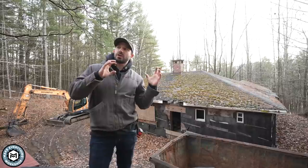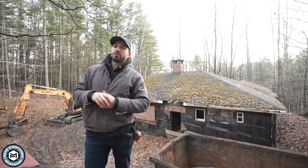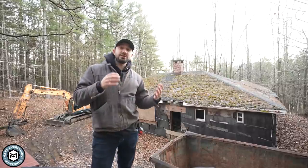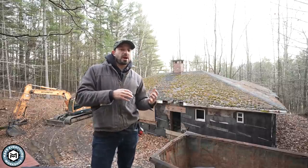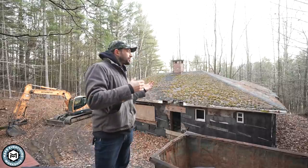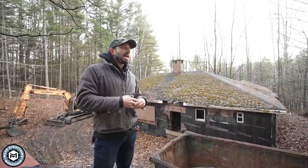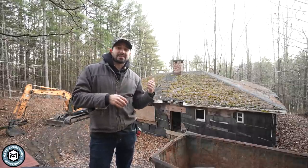And also, we're going to try to build something a little further up the property with better views of the mountains that are behind me. So in the 2 years that I've owned it, I've done a couple other projects here on the property. I've put in a driveway, I've done some clearing, I built a shed for a skid steer that I purchased, and now it's finally time to knock down this house.